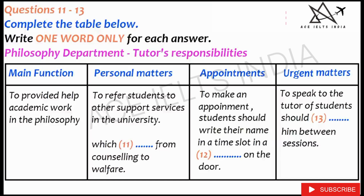Before we look at the three lectures you've had on philosophy this week, I would just like to run through a few things about what you can expect of me as tutor and what in turn we expect of you. As for myself, my function as tutor is to help you in all things relating to your work in the philosophy course. The help that I am able to give is, of course, mainly academic. For personal matters, I can refer you to other support services in the university, ranging from counselling to welfare.